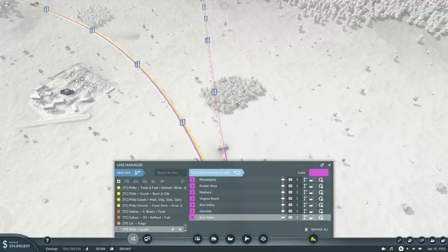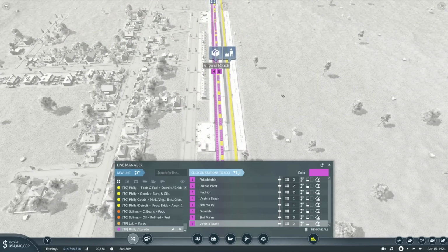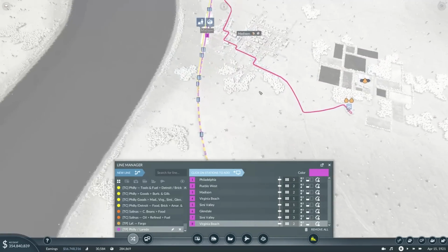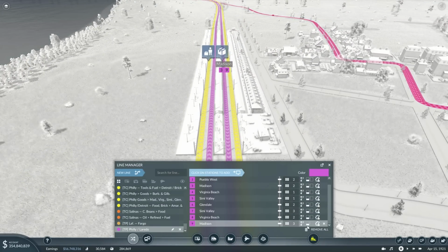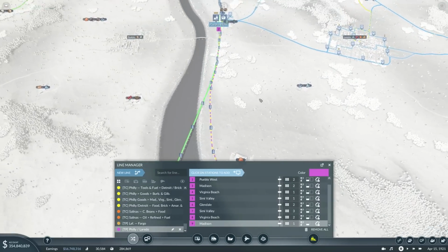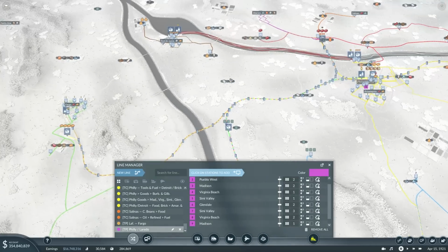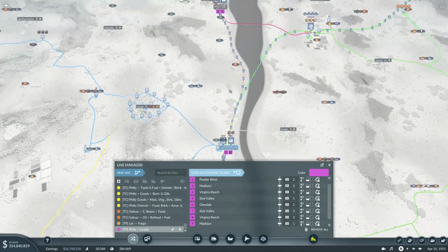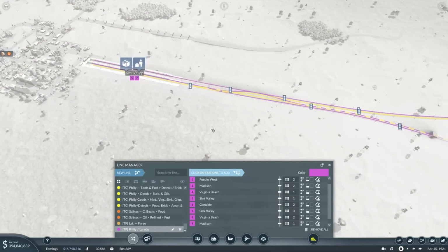Platform 3. Then from Simi Valley, I need it to go back to Virginia Beach, and then I need it to go back to Madison. That's really not what I was looking for either. Let's get you on platform 2, I think. Nope. Platform 1. Yeah. Okay. So that's sorted. Then from Madison, I need it to go to Pueblo West, which it's doing, and then back to Philadelphia. So that is sorted. My only concern is how this whole section works.